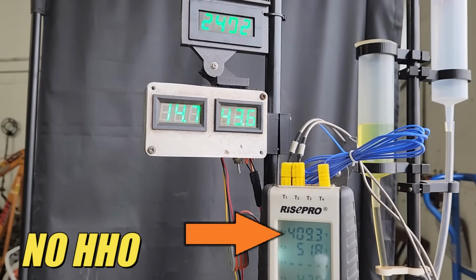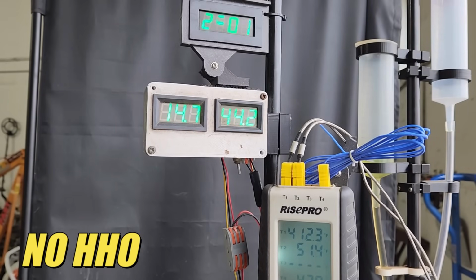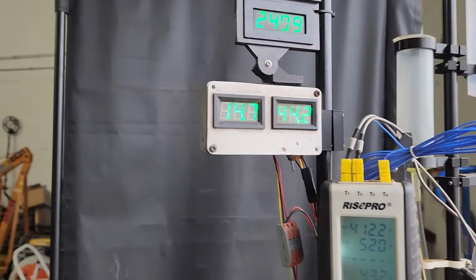So the exhaust gas temperature is stable, but it's climbing very slowly. This is completely normal. Now, the current is creeping up just a little bit, and that's most likely due to the water in the HHO system getting warmer. Now, Roy had told me that the water actually conducts better when it gets warmer, so this is completely normal. Now, other than the slight increase of the exhaust gas temperature and the slight increase of the current, nothing else is happening.